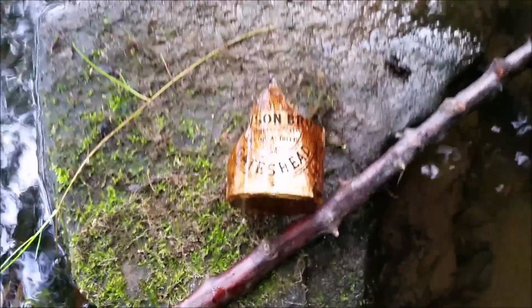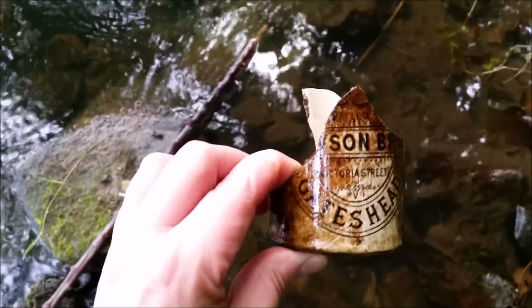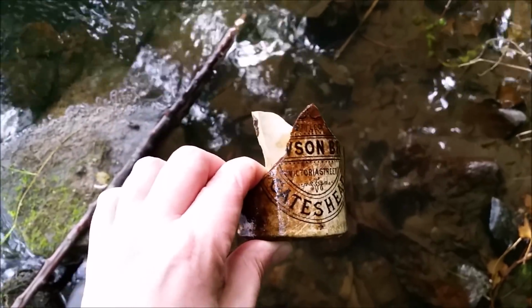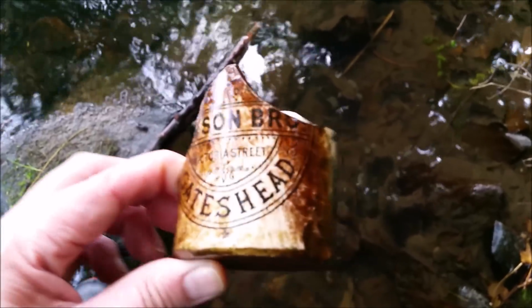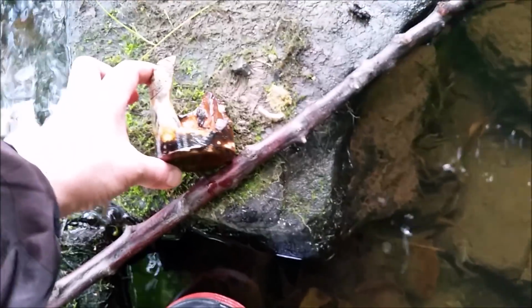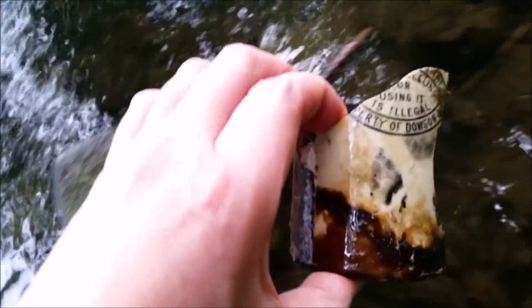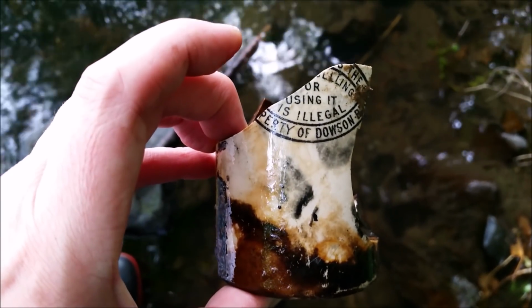That seems a bit stuck. I'm going to have to get my hands in. Right. I'll get this out and then show you what the crack is. Right, I've got it out of the water. As expected, not really very much of it there. Yeah, you can see Victoria Street, Gateshead. Something Bros. Something on the back here as well. Oh, Dowson. Oh, it's the Dowson Bros. There we go.